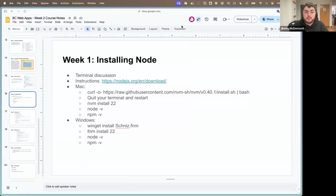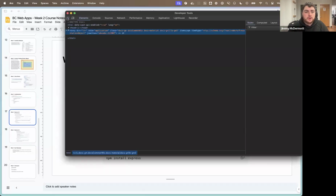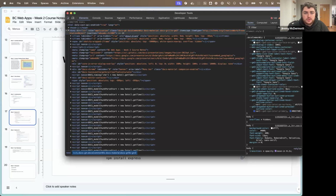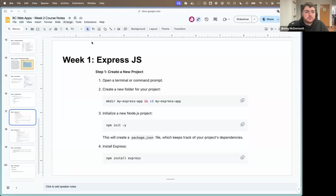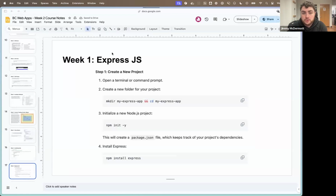You've also heard us use this term Express. Express is what's called a framework. If you remember last week when we were talking about how to view the underlying requests that are happening on websites, if we open up our developer tools here and hit network, and let me just refresh, all of these requests are going back and forth to the server, right? Hopefully you guys remember that.